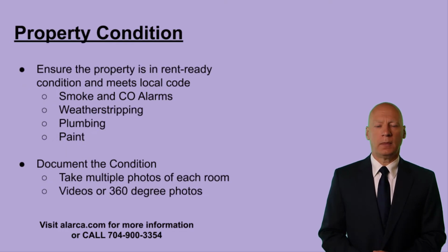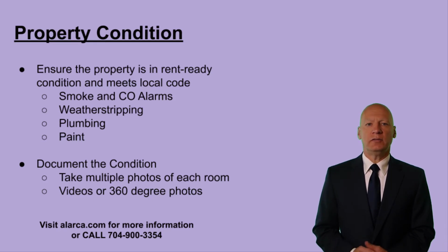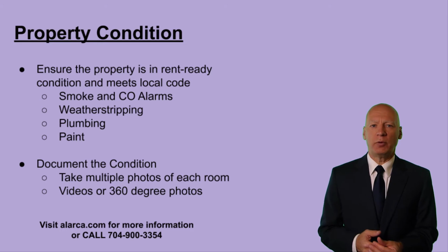You're also going to want to make sure the property is in rent-ready condition and meets all the local code requirements, rules, and laws for rental properties. This includes items such as smoke detectors, CO alarms. Sometimes weather stripping is an issue. You're going to want to make sure all the plumbing's in good shape and the paint's in good enough condition to attract a high-quality tenant so that when they see the home and you're not there to point things out, they're happy with the property.